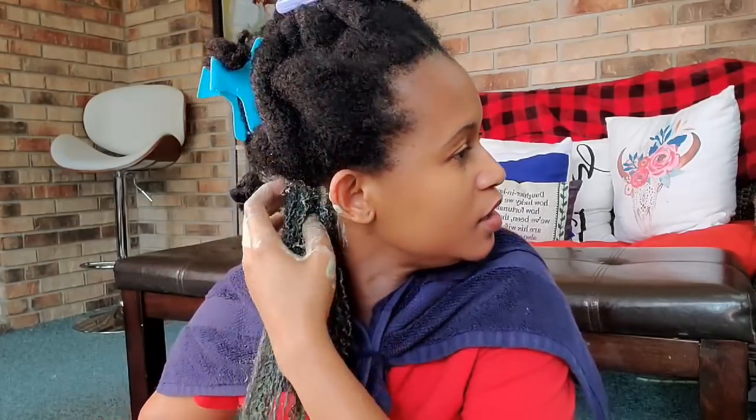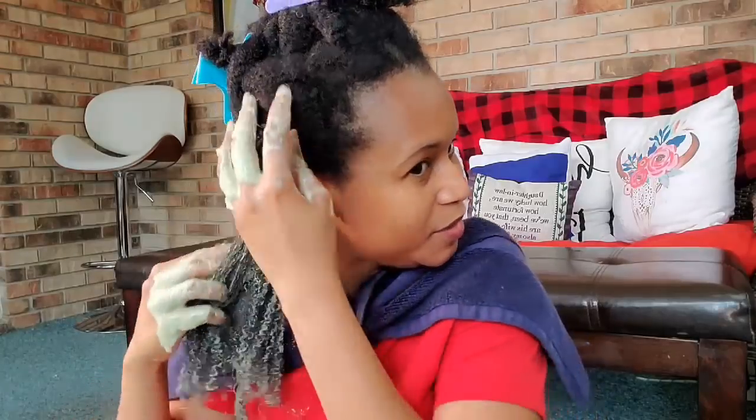So you guys get to see how it's applied on type 3 hair, my daughter's hair. And if you have a hair texture similar to mine, you can also see how it's working for me. And I can see it's also defining my curls, from very dry to very hydrated curls. See that?